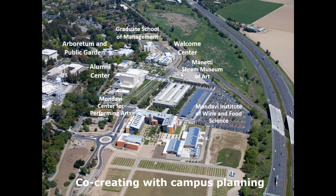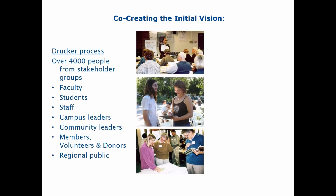So the process that has led to this engagement program at the Arboretum started by running the Drucker Planning process for nonprofits, where they interviewed over 4,000 stakeholders, faculty, students, staff, community leaders, members of our local community, and put together a 10-year vision.